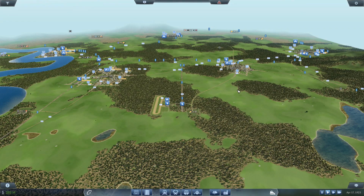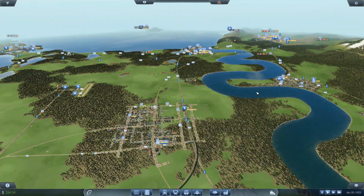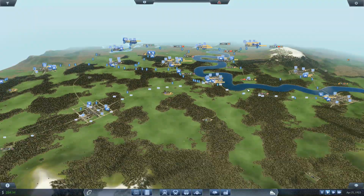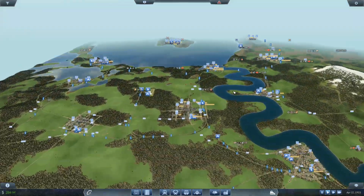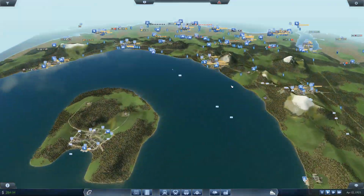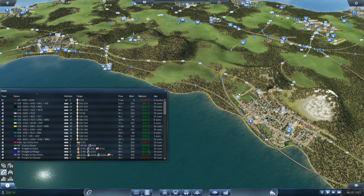So, just let that sink in. And we need to decide what it is that we're going to be doing next. I mean, we've been doing a lot of passenger work recently, so we could go back to start working on some freight. We're definitely going to have some old lines here.